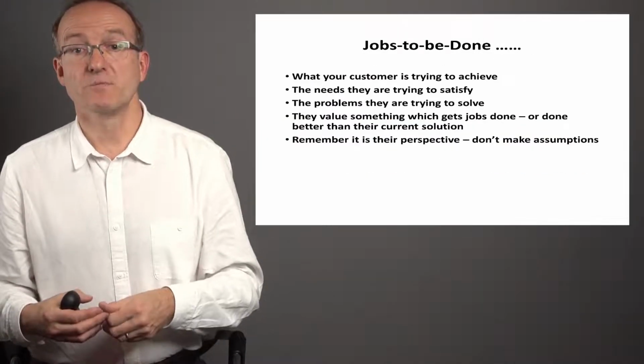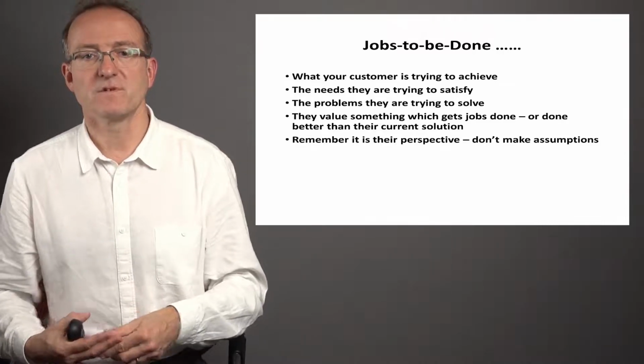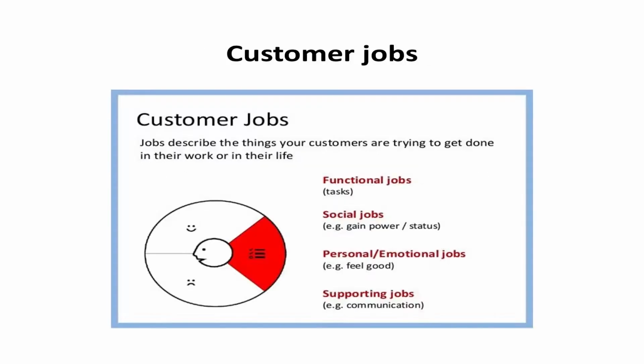So when we look at jobs to be done, we're looking at what our customers are trying to achieve. What needs are they trying to satisfy? We want to get into the problems that they're trying to solve, because they value something and they want to get that job done, and they want to get that job done better than they currently do. Now, when looking at jobs to be done, it's important to remember that it's the perspective of the customer or user which really matters. And it's terribly important that we don't make assumptions based on our view of the world in terms of what's important.